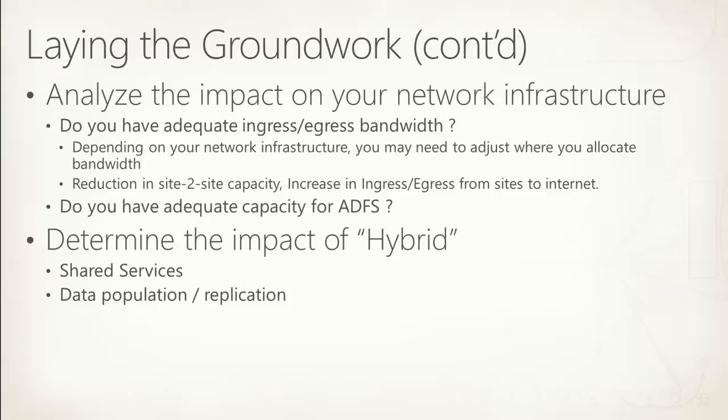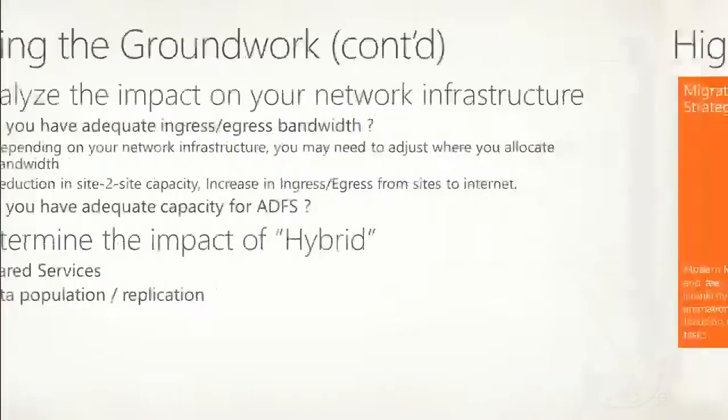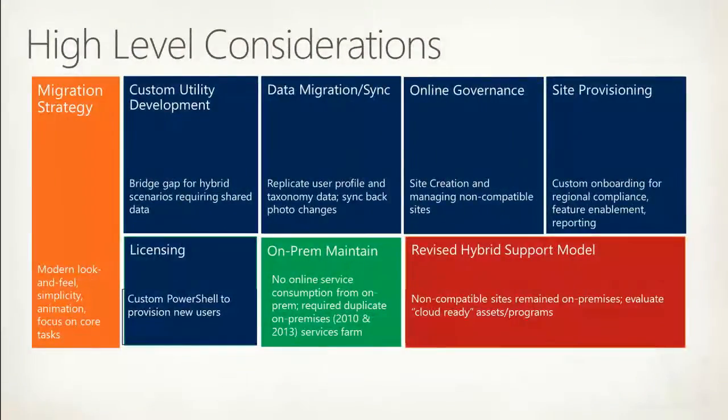So you've got shared services like taxonomy and managed metadata, content types, those types of things. And then also there's some data population, and Sean will talk about this a little bit more in depth in just a few minutes. Like now, actually. It's coming up, right? Yeah. All right. So we did have to build some things.